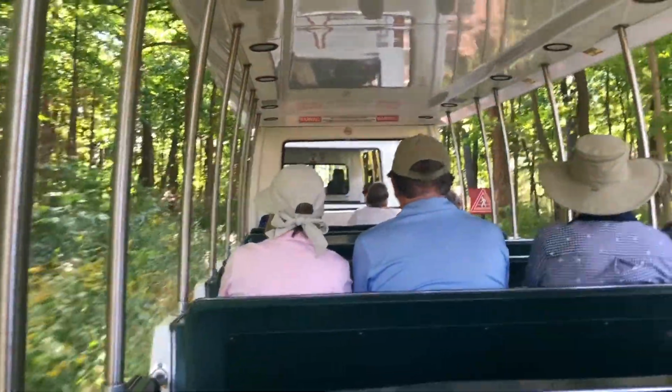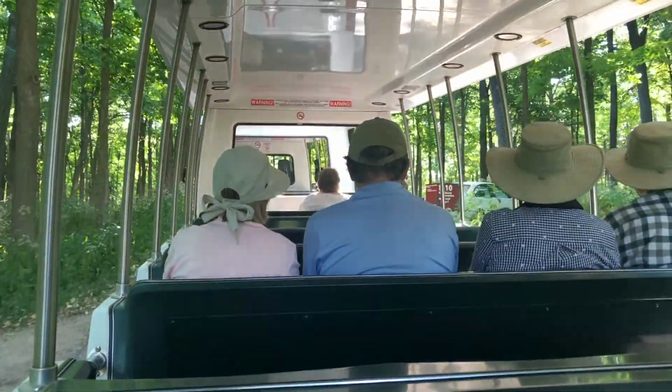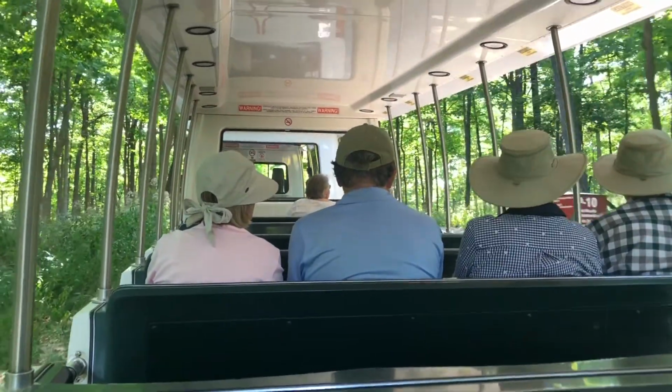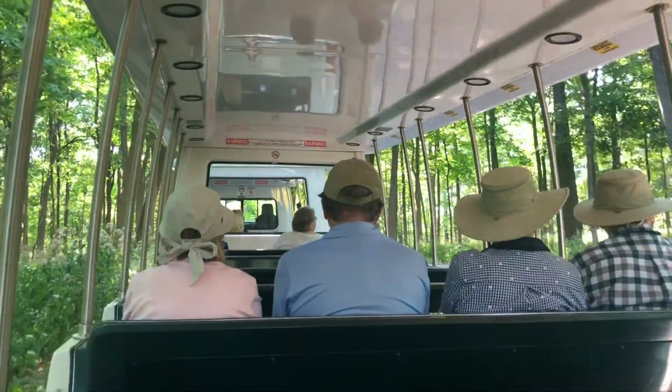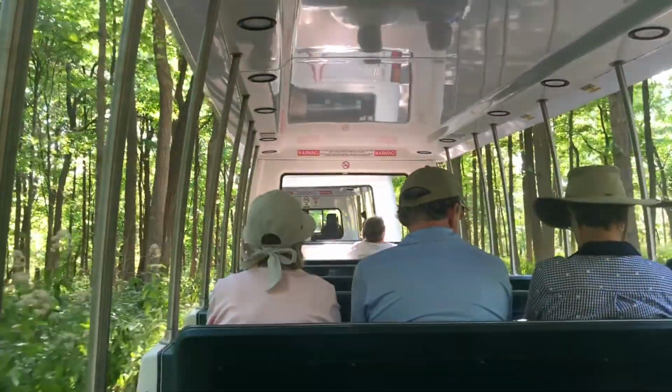Now here, as I mentioned, is one of those parking lots, and you see it's right close to a trail, so you can take that trail. There is, by the way, a specific trail map that they should have available at the visitor center where you bought your ticket. You can ask for the trail map, not the map that they gave you.